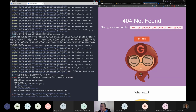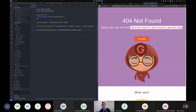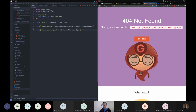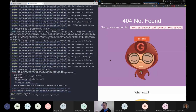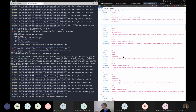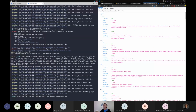Failed to revise routes, search API not defined. Okay, so again, the same issue. The routes file has not been revised, or it has been revised too early when the search API function was not available. Let's include the routes file again. And here it is. It's the same output, but now it comes in JSON form.